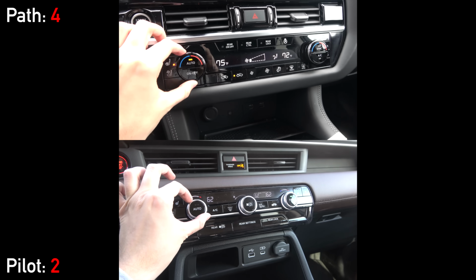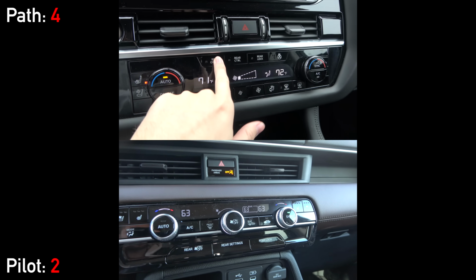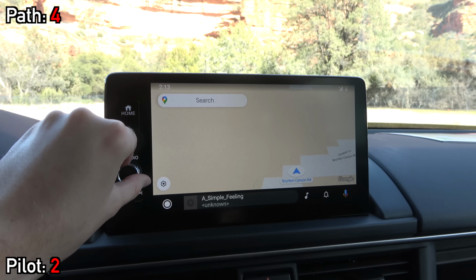Moving above, we have 3-zone automatic climate controls, both with easy-to-use physical knobs and buttons. And speaking of knobs, that now brings us to the volume knobs. So let's give the audio systems a sample.